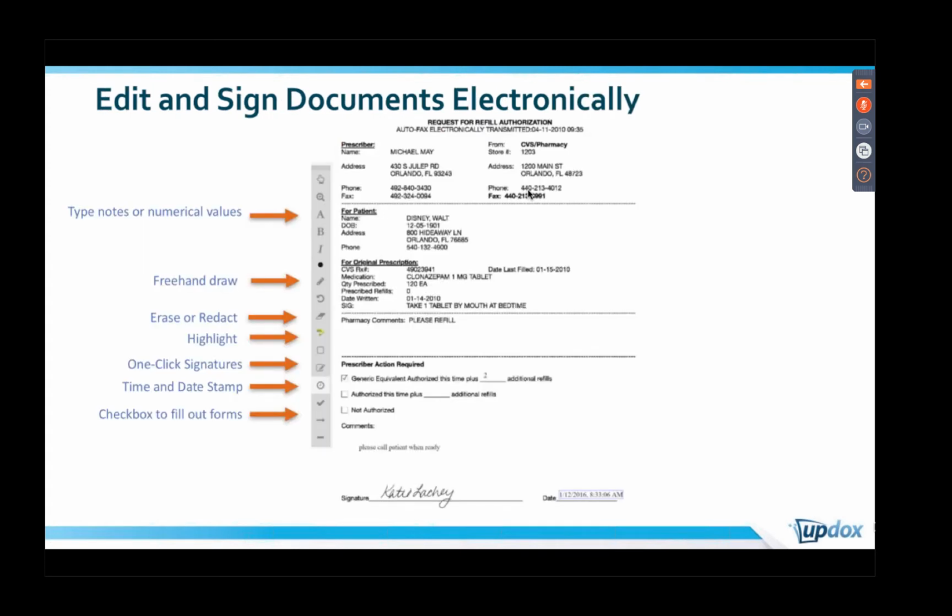If there is a need to mark up a document, as I mentioned, you have a one-click signature available. You have the ability to type notes. You can time and date stamp. We have checkboxes for referrals or any paperwork that you might need filled out. Going back and forth, you have that.